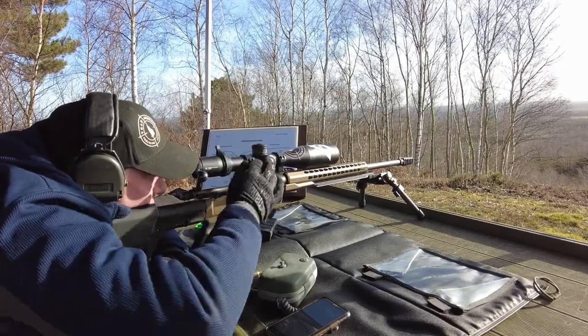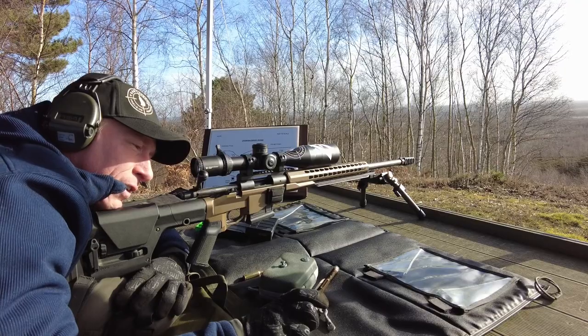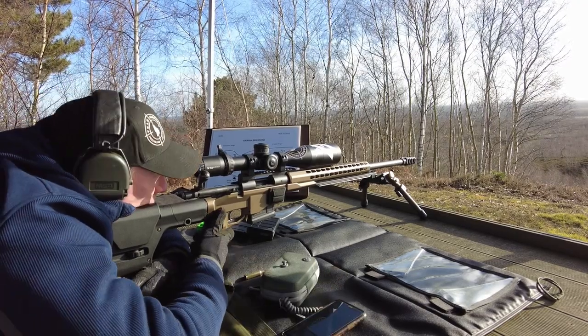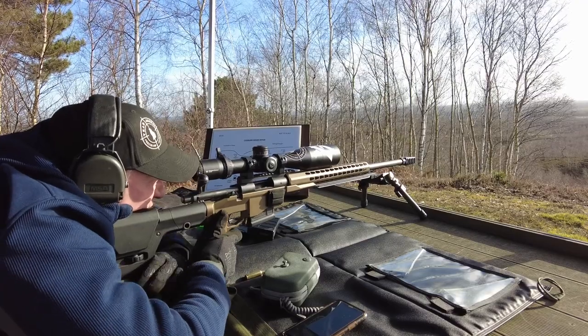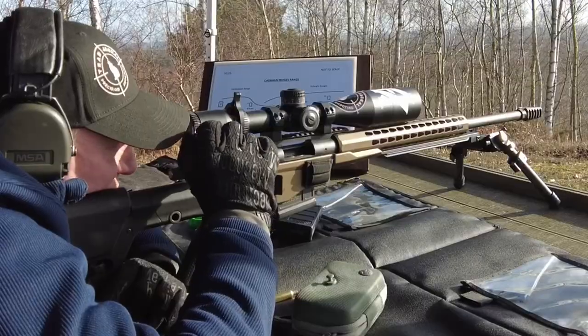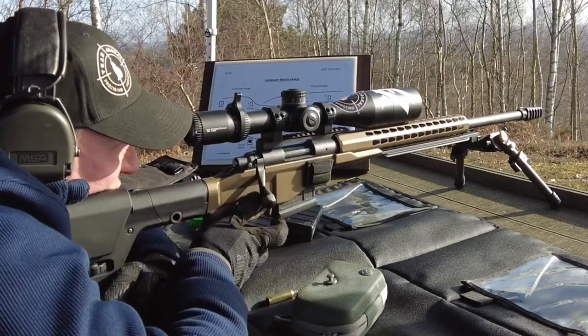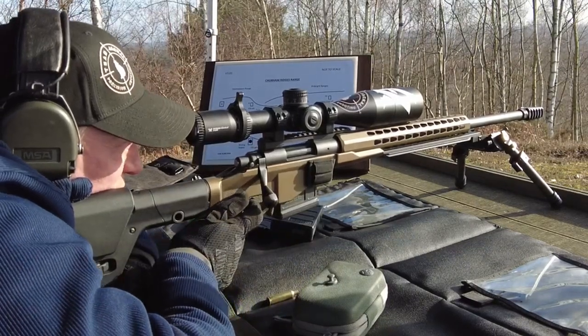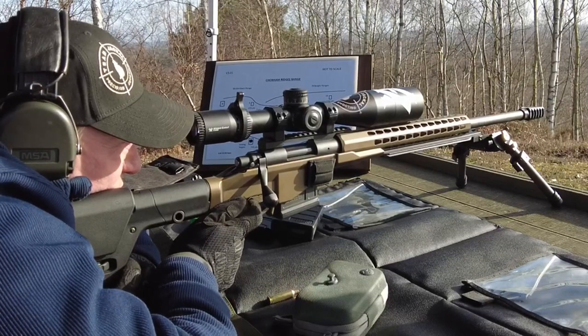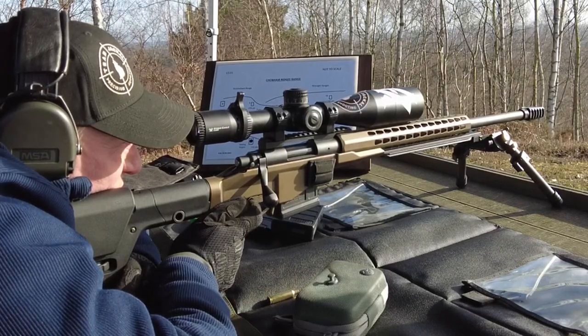Target 5, yeah? Spot is on 5. Target 5, so 6.5 for 1.4. Yeah, top left. Right, on target. Purely barrel hole. And bang in the centre.